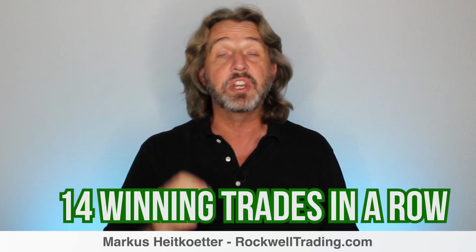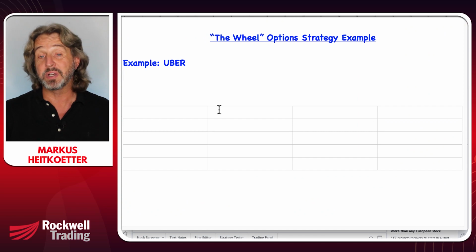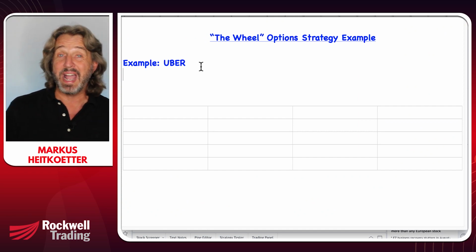As you know, recently we started trading the wheel. We had 10 or 12, maybe even 14 winning trades in a row. That was fantastic. And today, let's talk about a specific trade that happened, the Uber trade, where we got assigned the shares. So let's jump here on the screen because I want to show Uber as an example here.